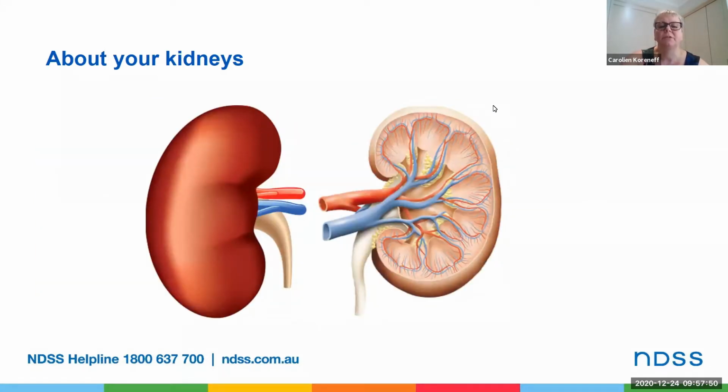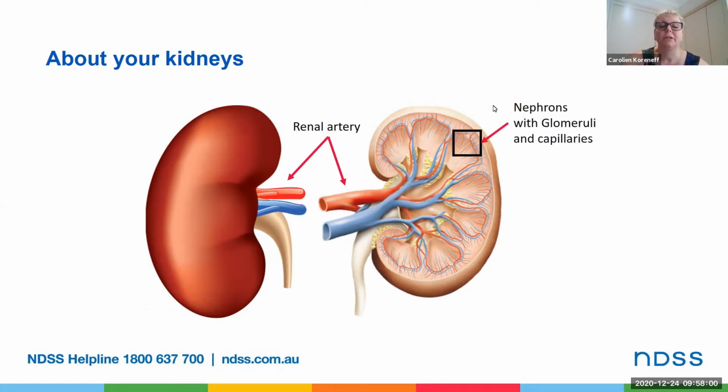Blood enters the kidneys through the renal artery. The kidneys remove excess fluids and waste materials from your blood through units called nephrons. Each kidney contains more than 1 million of these nephrons, which are tiny filtering units. Inside each nephron is a glomerulus that acts like a strainer to clean the blood, and it has a network of tiny blood vessels called capillaries. The plural for glomerulus is glomeruli.